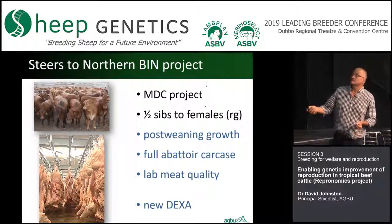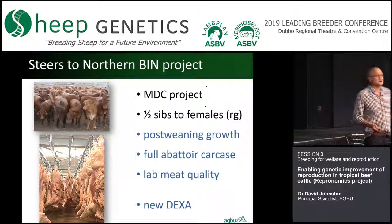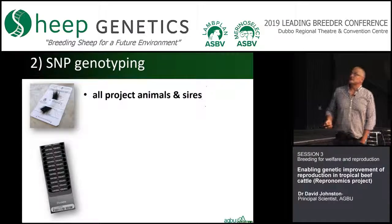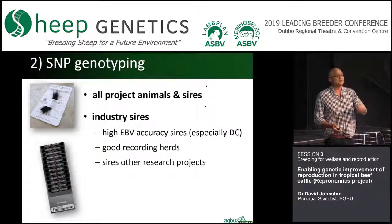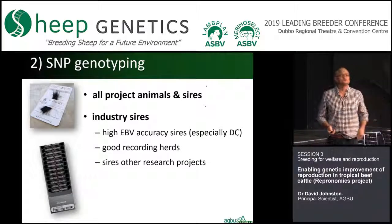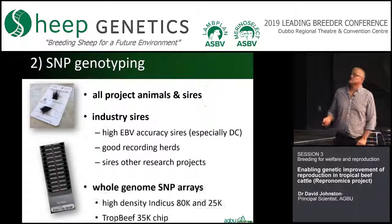But we get lots of growth, full carcass, meat quality, and these cattle are also getting new DEXA measurements through the T's at Rocky. We've got SNP genotyping, all the project animals. We've also gone into our industry herds and EBV genotype sires that have got high accuracy EBVs for female reproduction. So if someone's already recording it in industry, we don't need to do it again, we just need to genotype them. And that's what we've done, particularly in those good herds that are doing reproduction and also sires that have been measured in other research projects.